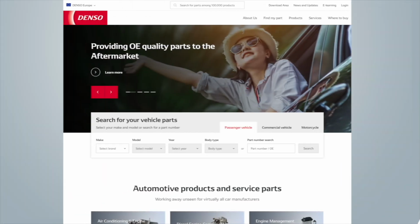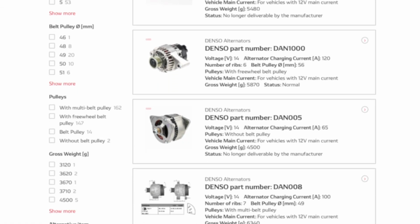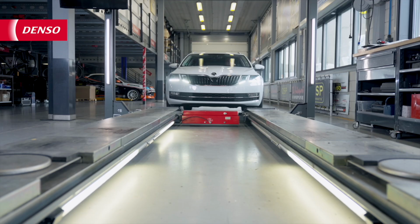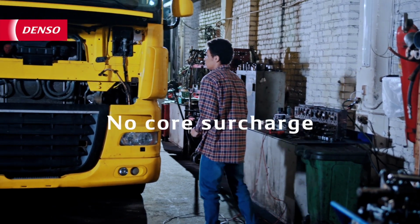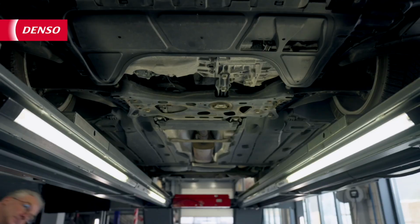Our products are built to generate consistent power, compact, lightweight, and built to last, thanks to high-quality materials and precision engineering. Installation is quick and easy, with no complicated adjustments required. There's no core surcharge or return policy, making the process seamless and hassle-free.